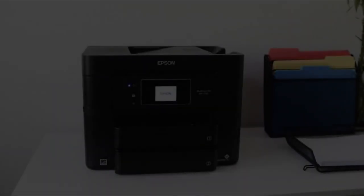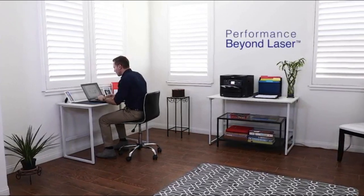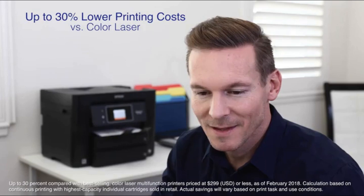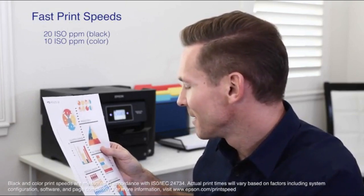Combination of convenience and versatility for your home office. Powered by Epson's innovative precision core technology, the WF3730 delivers performance beyond laser with print shop quality graphics and laser sharp text. With up to 30% lower printing costs compared to color laser printers, it's easy on the budget. Print both black and color documents at fast print speeds.